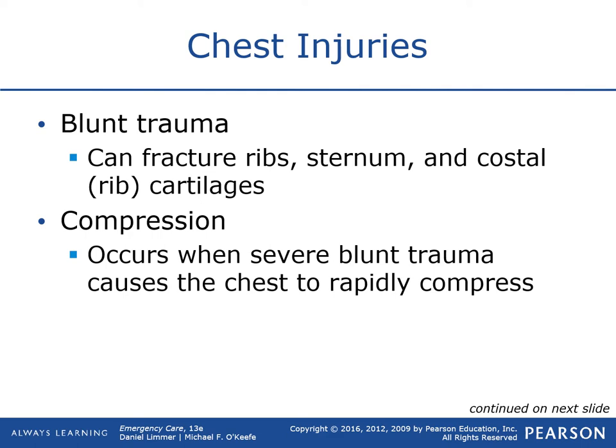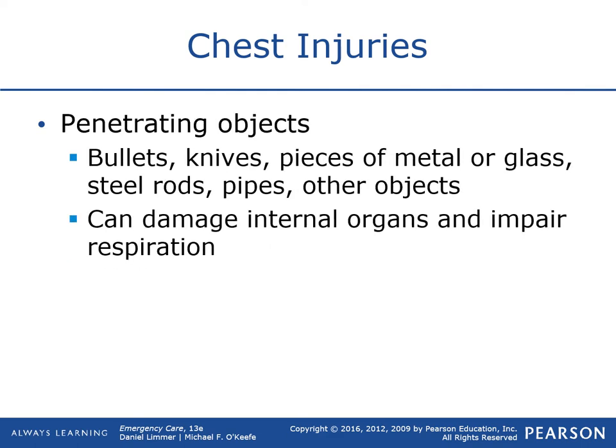We also see compression type injuries, and that comes from blunt force trauma, and it's where it compresses or it comes on so hard that the chest compresses too rapidly to where the ribs can't take the entire shock, and so we start to compress the organs and great blood vessels inside of our chest, which causes quite a lot of problems. Then lastly, one of the more obvious ones are penetrating objects.